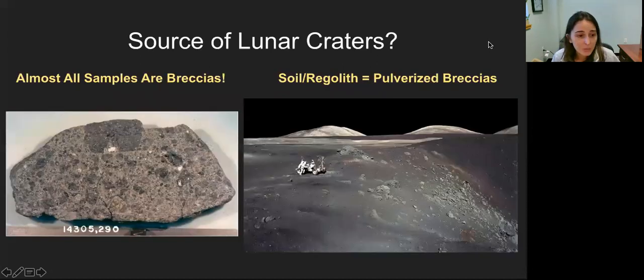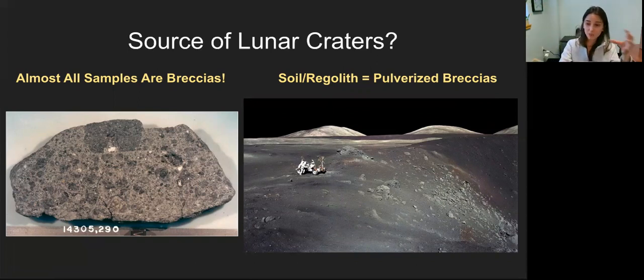Another clue came from this rock sample over here. We talked about breccias, which are kind of like cement, little pieces of rock that have been fused together. This is all done by the impact process. Impactors have been hitting the surface of the moon, making craters and processing the material over the entire history of the moon. They break things up, they fuse it together, they break stuff up again, they fuse it together. And then this regolith, this soil, we saw those shard-like grains.